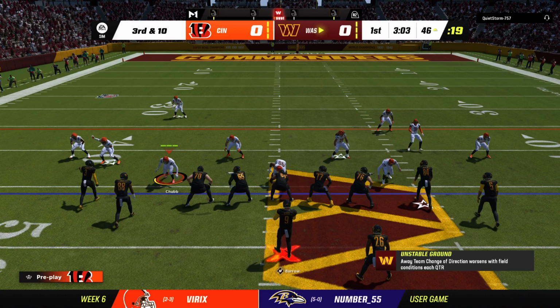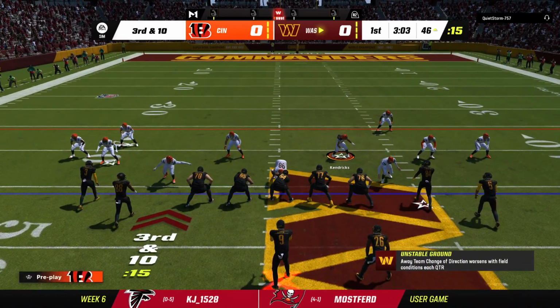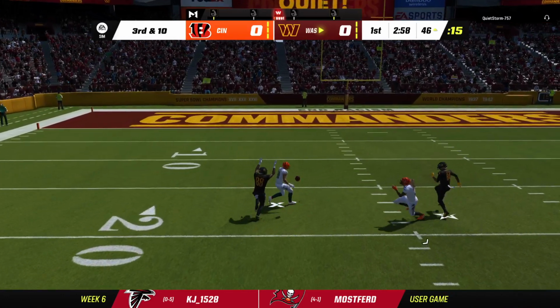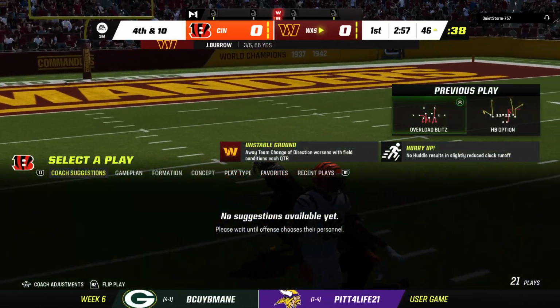An incomplete pass on second down. That muddles things a little bit here. This is third and 10. From the shotgun, Joe Burrow. That's going to be knocked away and incomplete.